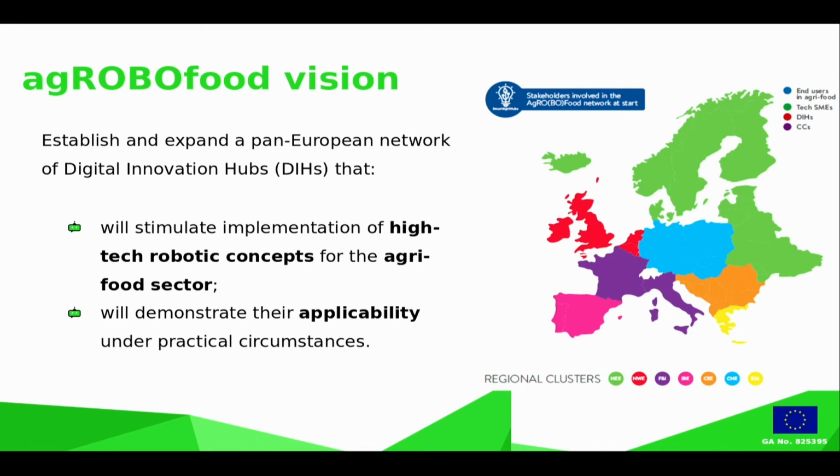So the AgroROBOFood project, to make things a little bit more manageable, defines seven regional clusters. Depending on your region, you will have one cluster leader that will help you connect to this network. I'm in charge of the France and Italy cluster. There is an Iberia, a Northwest Europe, a Northeast Europe, a Central cluster, and so on. So depending on where you are, there is a cluster that's interesting for you.